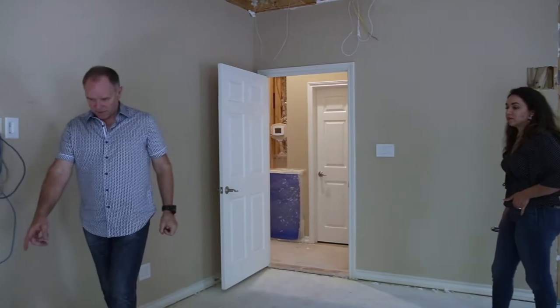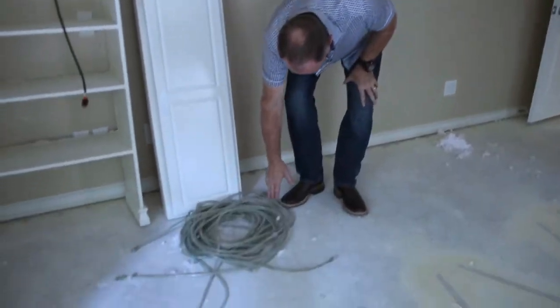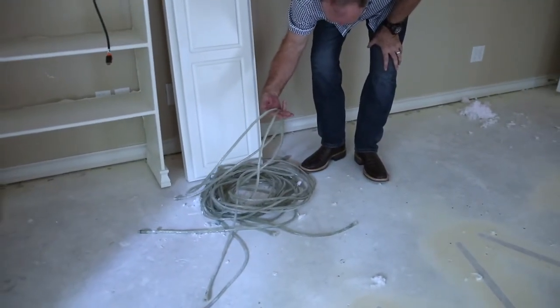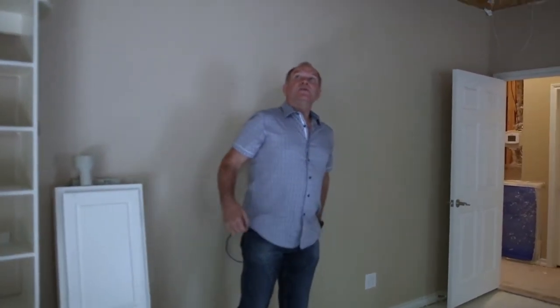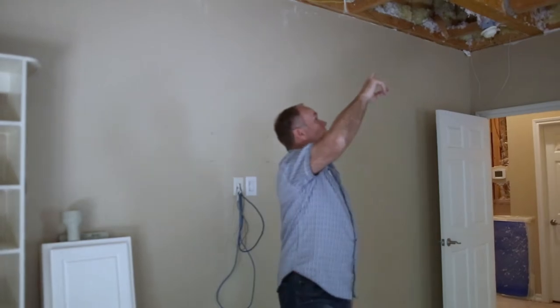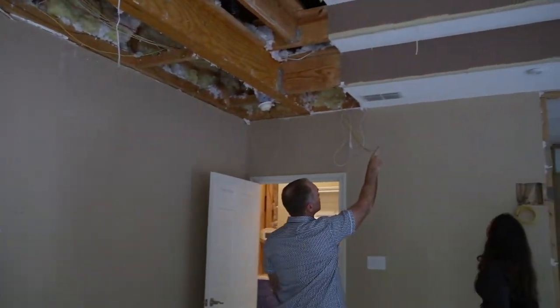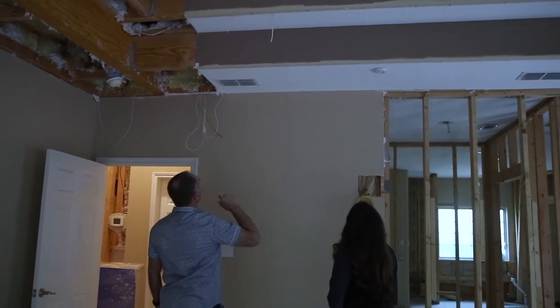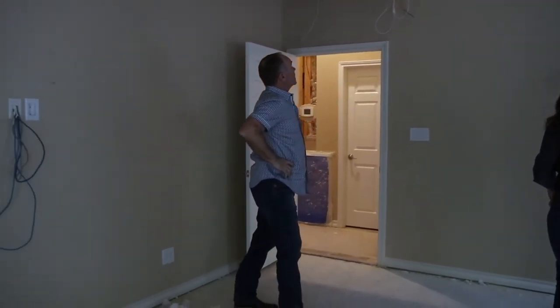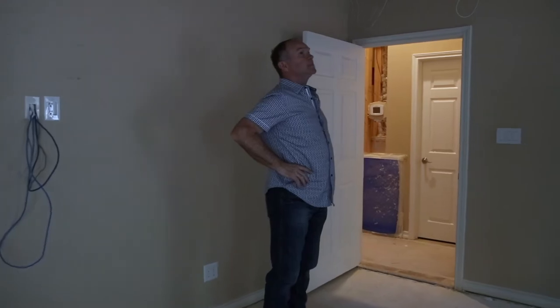You can see they saved the rope lights that were up in the track underneath the crown molding. That's what that is. You can see the little nails still sticking up in some areas where the crown molding was coming up and holding the light cove. But we'll be able to reinstall and rebuild that light cove as well.